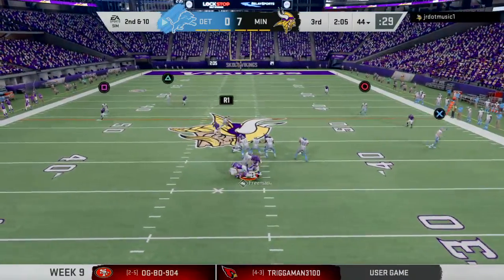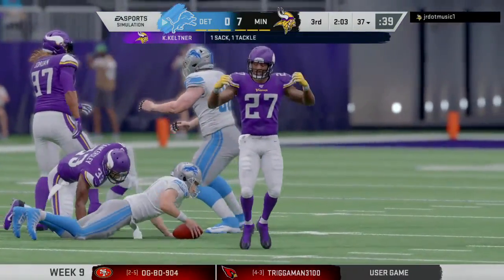Chess is one way to go. Yeah, nowhere to escape, and he goes down.